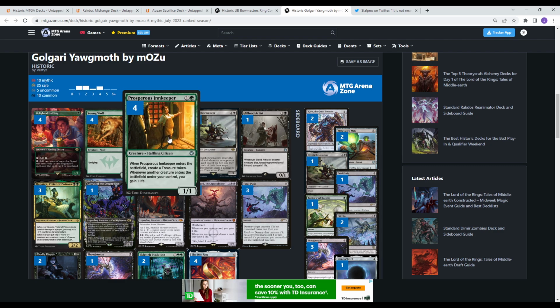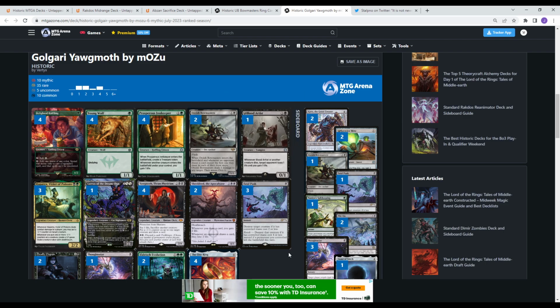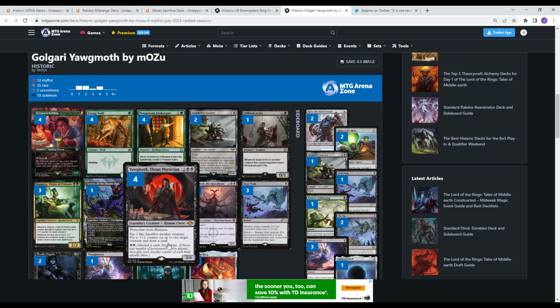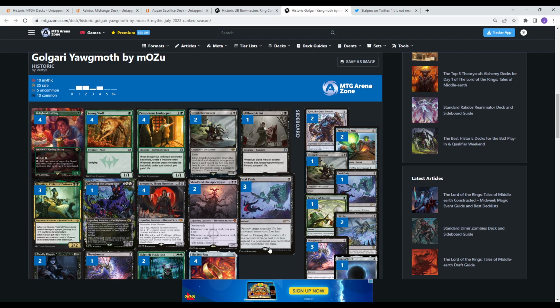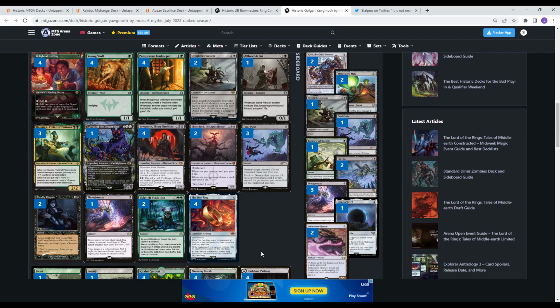And then with Prosperous Innkeeper or Blood Artist, you can either gain infinite life or drain your opponent out infinite times. Gets you some card draw in here. You've got Yogs, you've got Rings in here. Eldritch Evolution helps you find pieces. The Delighted Halfling ramps you and then makes your legendary creatures uncounterable. Kind of mixed into that shell as well.